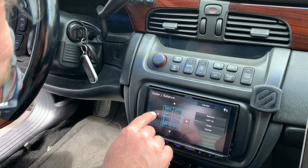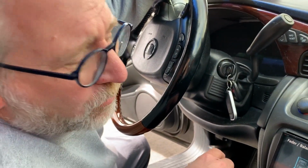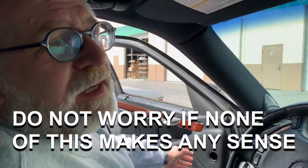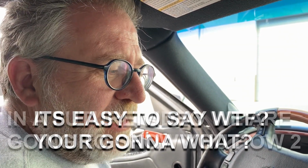Get started. So we're going to start by equalizing the left channel. Okay. And then we're going to equalize it to a target curve. And then we're going to turn off the left channel. We're going to equalize the right channel to a target curve. And then we're going to get in and listen.